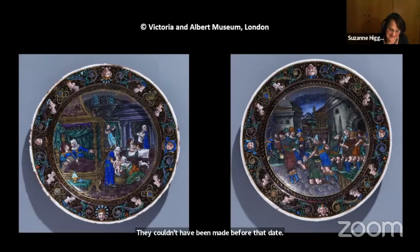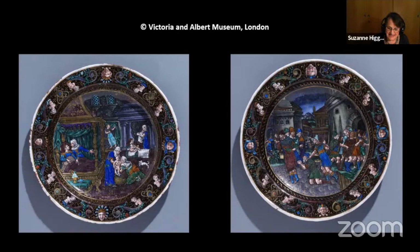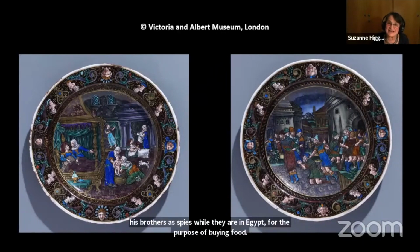And for the right-hand scene, just say a little bit about it. Joseph's family back in Canaan is starving, and his older half-brothers come to see Pharaoh's renowned overseer, unbeknown to them their brother Joseph, to buy grain. Joseph recognizes them, but they don't recognize him. And so in the scene on the right, Joseph imprisons his brothers as spies while they're in Egypt for the purpose of buying food. One of them is kneeling before him, insisting that they are not spies, they're completely innocent.